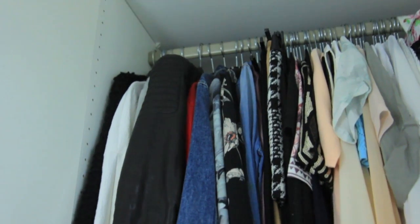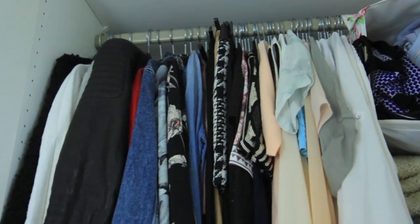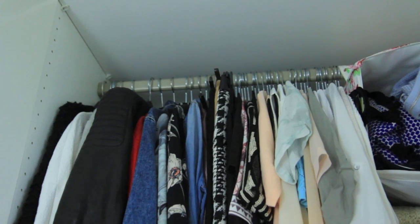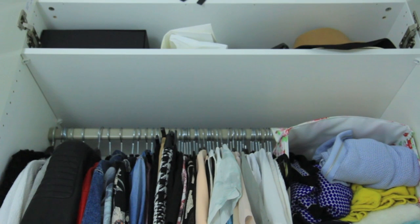So in here I basically just hang my outerwear, jackets and blazers, t-shirts and shirts, and a couple of skirts and a couple of pairs of trousers. This is the stuff that I wear very regularly, or things that I really like and I don't like to iron. Up here as well I keep my hats. Probably about 8 to 10 hats are in that section.